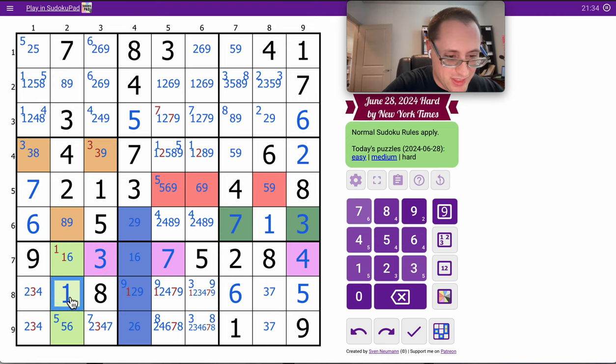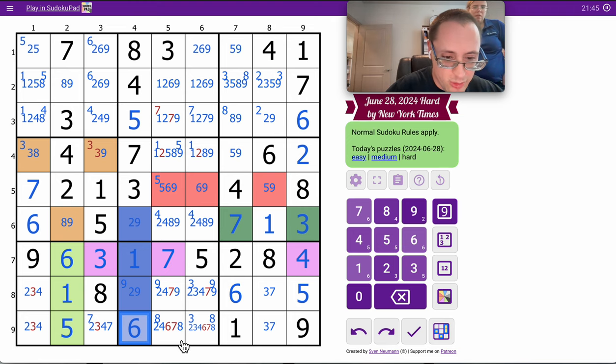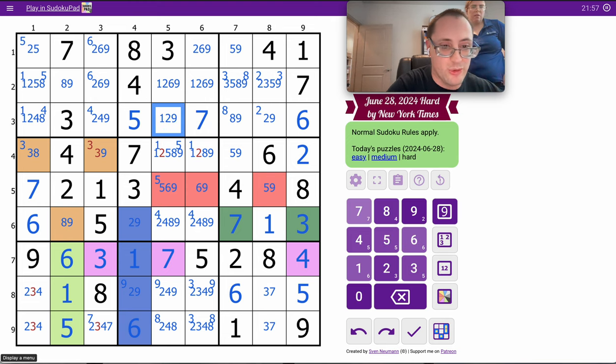7 and 3 are done. That's 1, 6, 5, 1. Okay, none of these are 1. 2, 9 in column 4 resolves to 6. Okay, absolutely none of those are 7. 7 means that one is, because this one can't be in box 2.